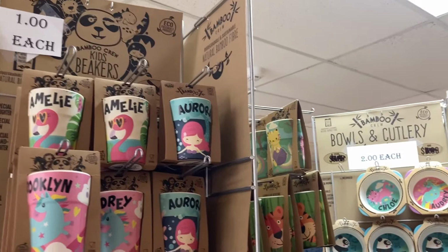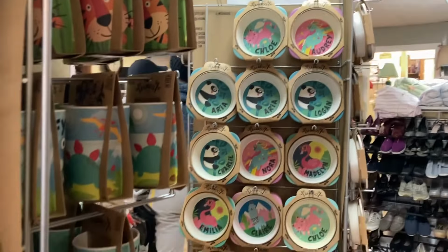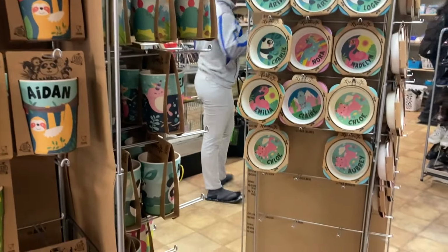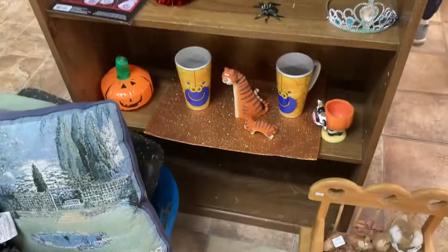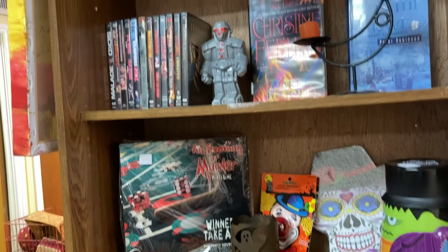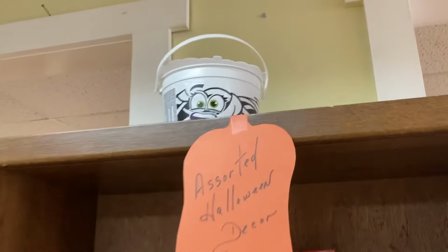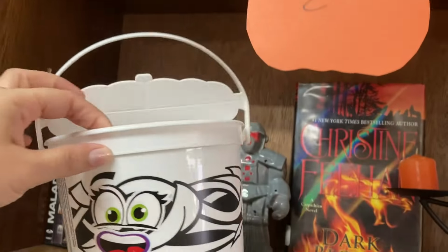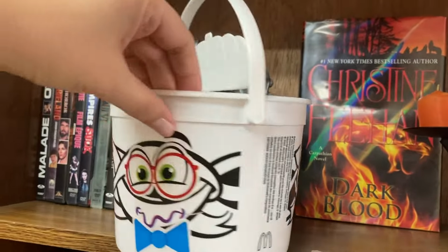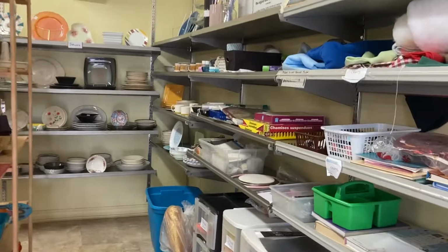And then I noticed these weird stands in here, which I've never seen before. It's obviously new merchandise, so I thought that was strange, but maybe somebody donated it. And then they did have some more Halloween things on this bookshelf, and on top there was a boo bucket. This is a newer boo bucket. I think these ones came with stickers that you could put on it, but if you've been here since last year, you know how hard I was hunting for boo buckets.